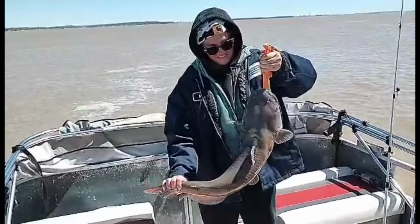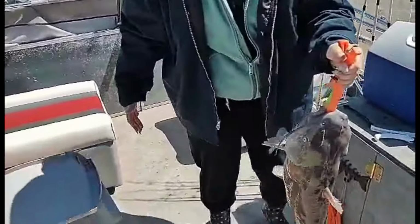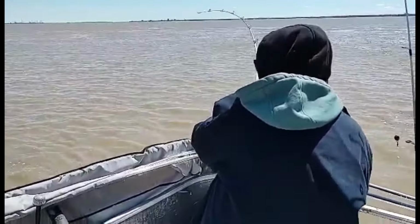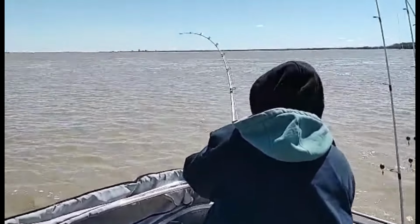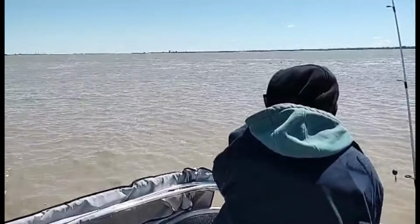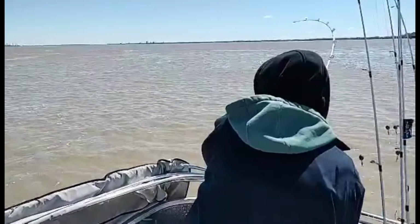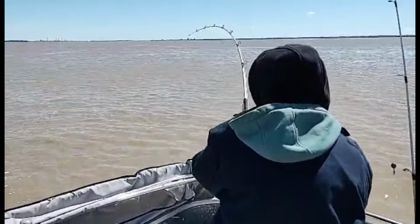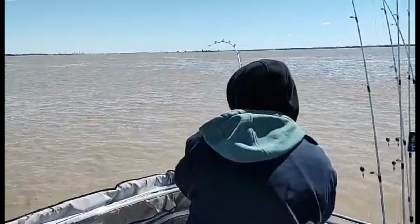There we go, 18 pounds. Yep, that's a good one. Here we go. That's got some pull to it. That one rod's gotten a lot of action today. Funny how it works out that way. Current's got everybody's mind going about the same place, but that one rod's been busy.